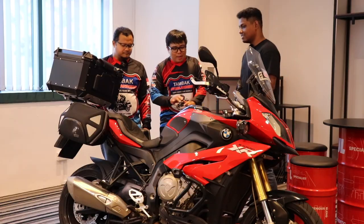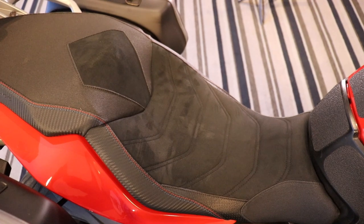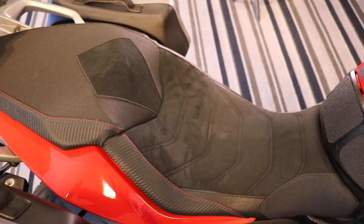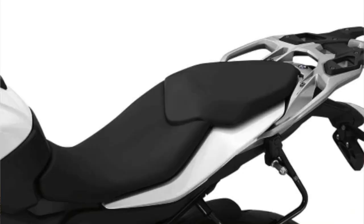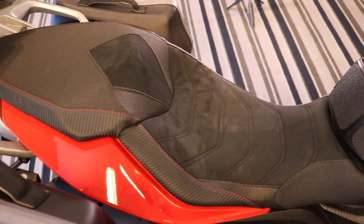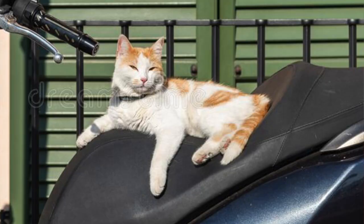But I have to admire the seat. The seat is not original. Oh, okay, like a sport seat. It's a bucket seat, a low riding seat. And I changed the original cover because my cat likes to sit on it. Okay, this one, cat scratch resistant?